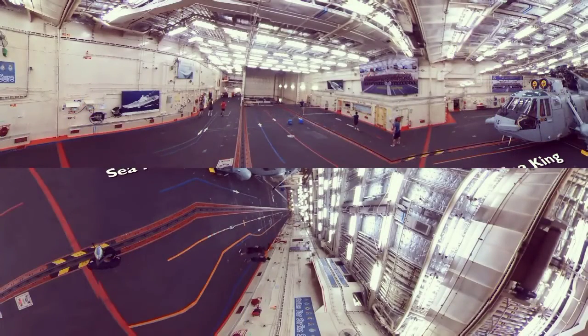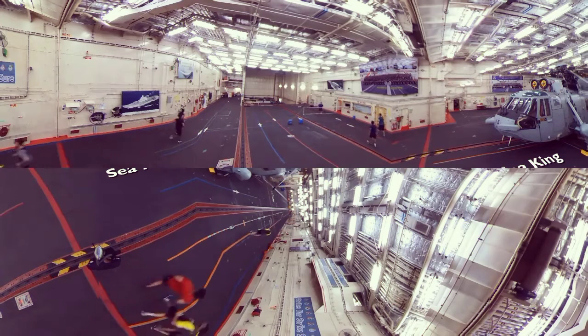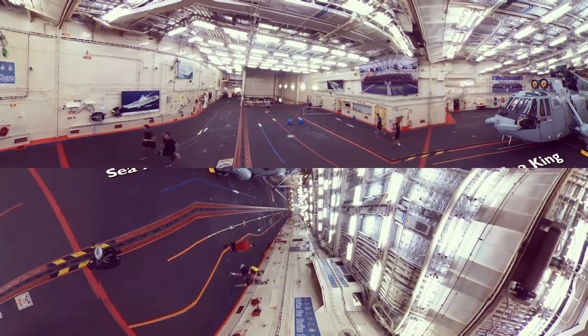We are now in the internal hangar of INS Vikramaditya. You can see the Sea King helicopter safely stowed away, and the ship's crew are utilizing the extra space for keeping themselves physically fit through sports and exercise. While at sea, this hangar is chock-a-block full with aircraft.